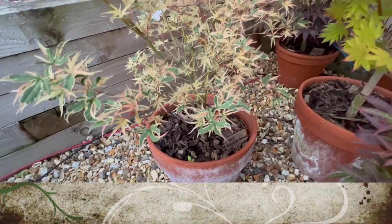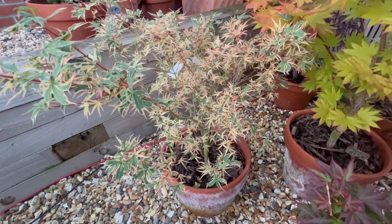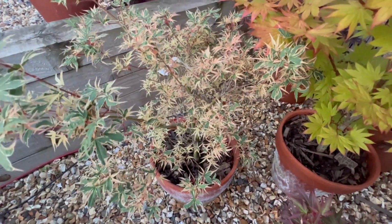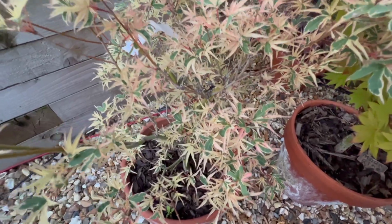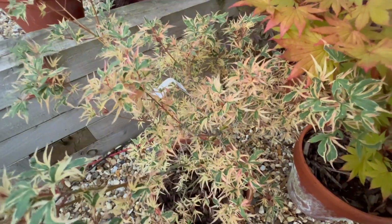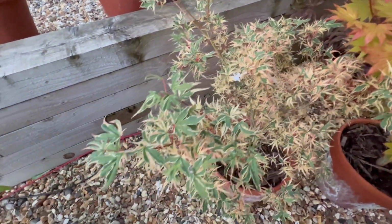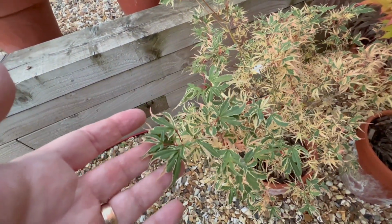So Benny Shishihenge, I think my pronunciation is not always the best, but that'll certainly do for me. And again, an interesting tree because the older growth has retained its lovely sort of small tiny leaves. It's pinky, it's greeny, it's very convoluted, very interesting. And the newer growth has actually got bigger leaves. Sounds a bit sort of back to front again really, but that's how it works.